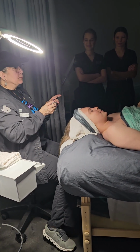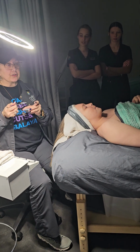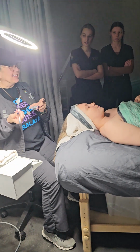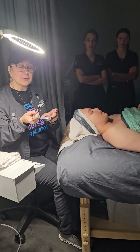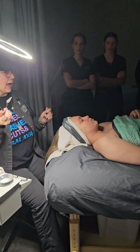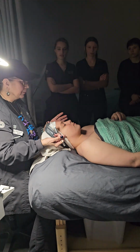Now, anytime you put something on with a mask brush, it's going to be cooler because your hands will heat it up. You put your cleanser on with your hands, don't you? I use hands for everything. I'm going to warn my client that this is going to be a little cool.